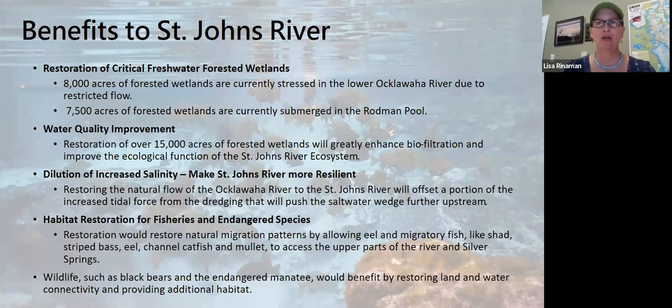John's River. So just to go through the benefits, specifically for the St. John's, this is so important for us to know. We probably get asked several times a week, "You're the St. John's Riverkeeper, why are you talking about the Ocklawaha?" Well, the Ocklawaha is the largest tributary to the St. John's. So by restoring it, the benefits are just as great to the St. John's River as they are to the Ocklawaha.